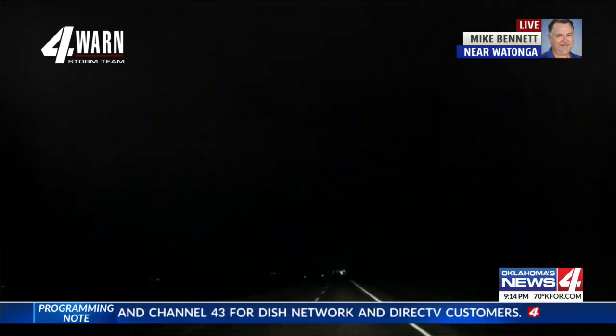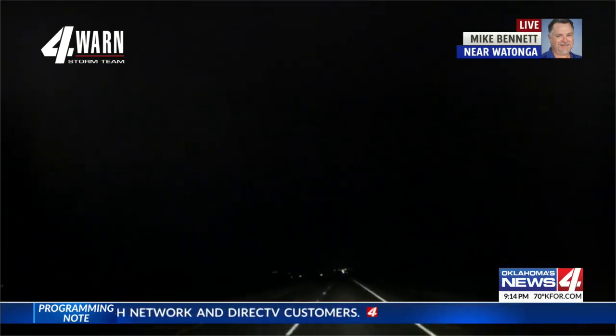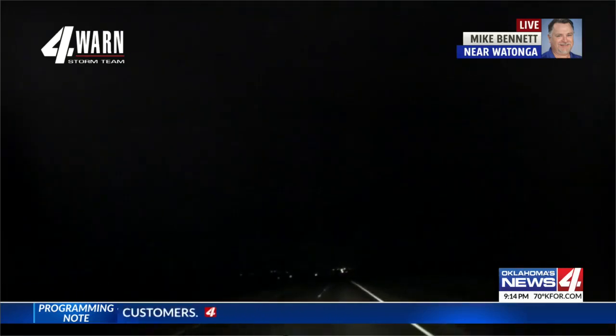This thing ramped up really. It kind of looked this way at Clinton, Mike, and then when it got north of Clinton, it just ramped up extremely fast. And so I want to be in position, so if that happens again, we're there. Back to you.